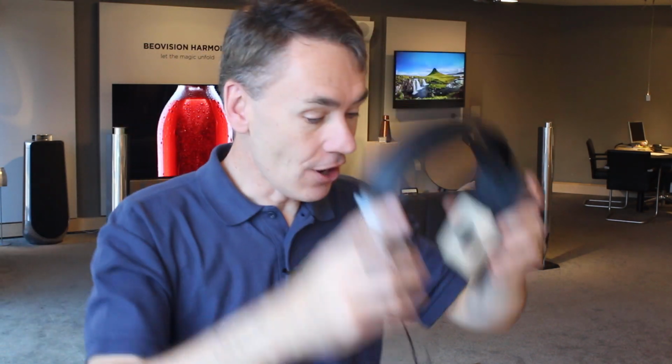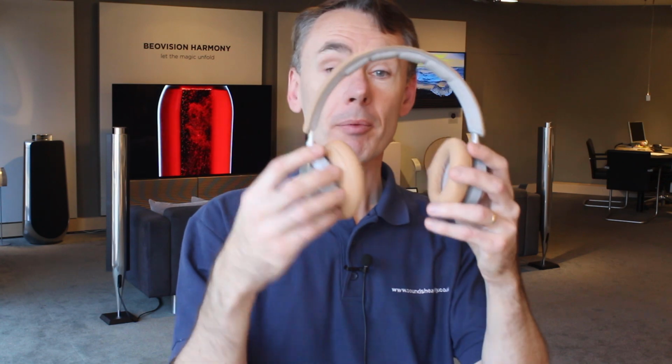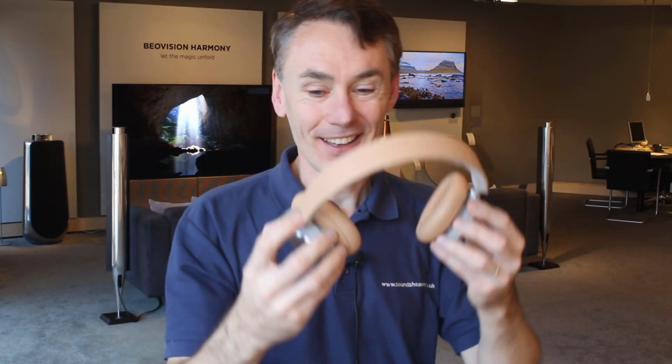So let's see how these compare to their great-grandchild, the H9i. Now here we've got a thing of beauty. No problems identifying which earpiece is which. They're clearly marked. Wow, they're comfortable. They're very comfortable. No special adjustment needed. The beautiful soft pads just absolutely cosset your ears.